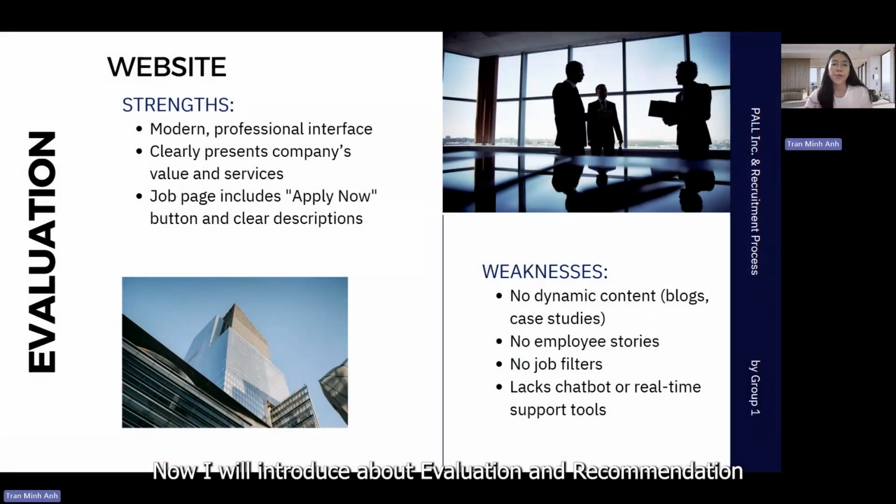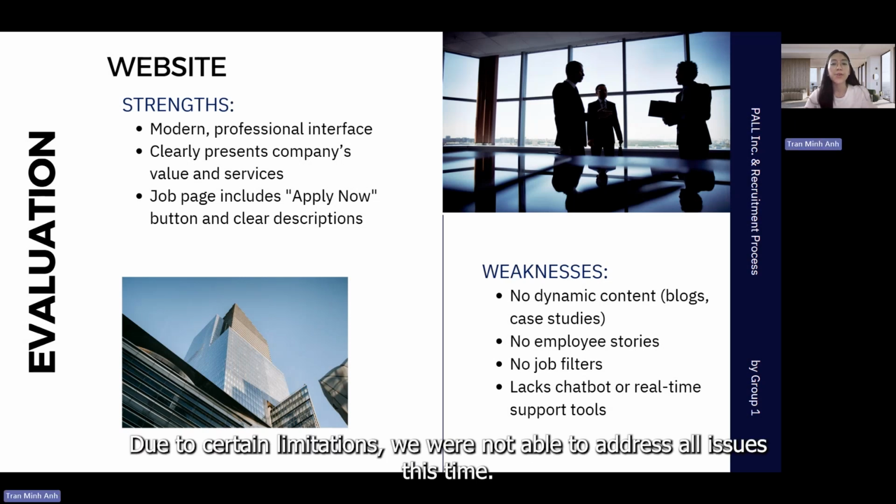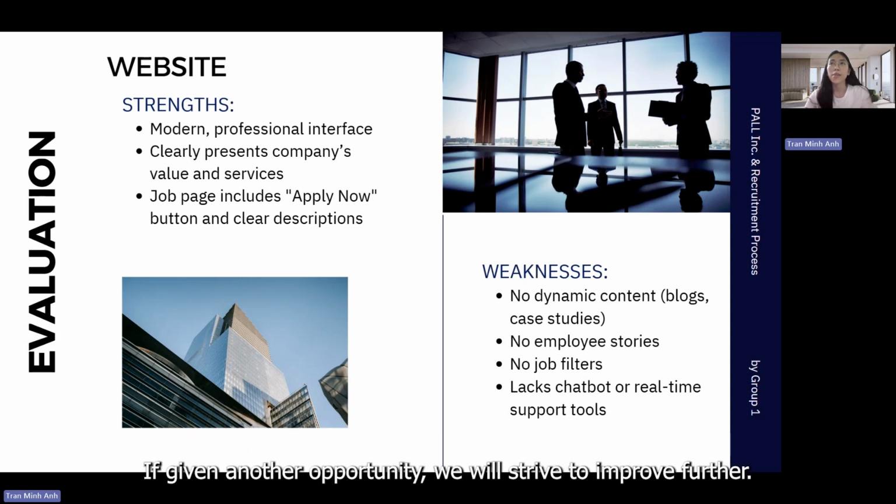Now I will introduce the evaluation and recommendation of our project. These are our subjective evaluations. Due to certain limitations, we were not able to address all issues this time. If given another opportunity, we will try to improve further.